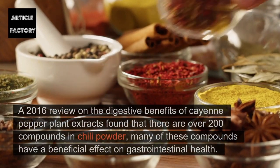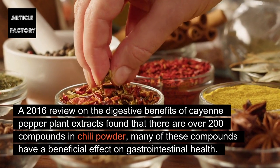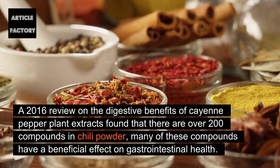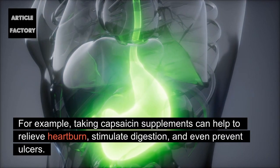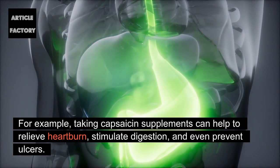A 2016 review on the digestive benefits of cayenne pepper plant extracts found that there are over 200 compounds in chili powder. Many of these compounds have a beneficial effect on gastrointestinal health. For example, taking capsaicin supplements can help to relieve heartburn, stimulate digestion, and even prevent ulcers.